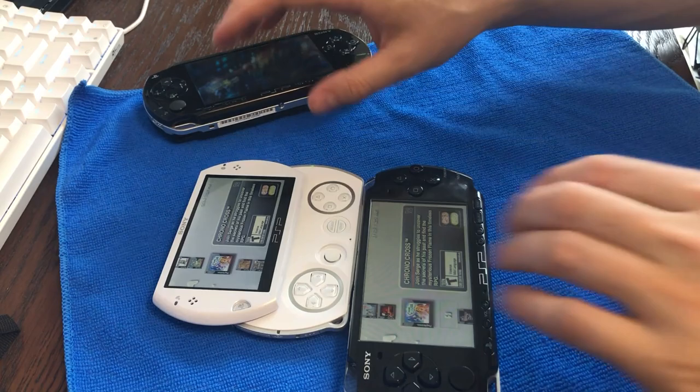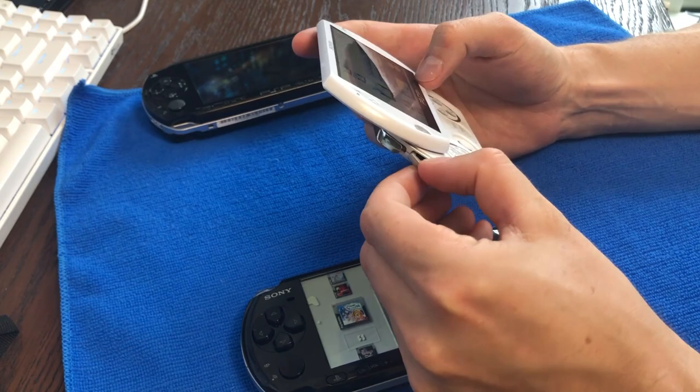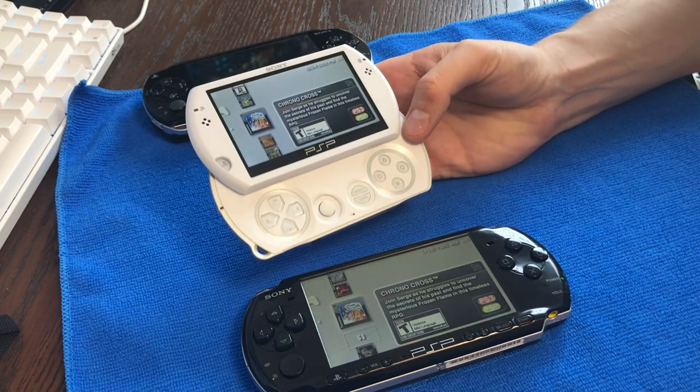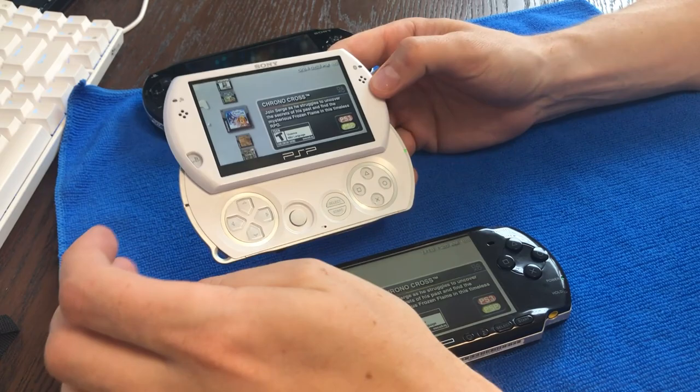The PSP Go, you're not really going to have expandable storage. There is a strange M2 card you can get, but they don't come very large. There are some mods you can do, but pretty much you're stuck with the internal storage, 16 gigabytes. So that's a bit unfortunate, but I was thinking about this, and it's nice to just have all your games on your device, and you can swap them fairly easily. So it's not a big deal in the long run.